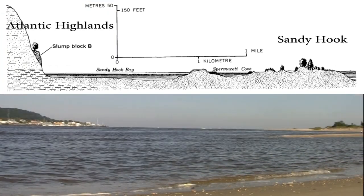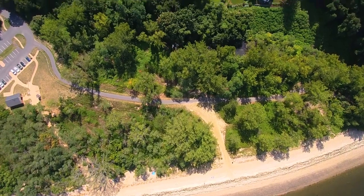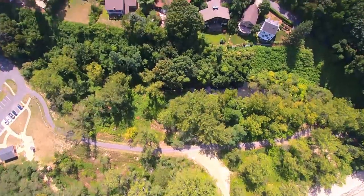And so here's a cutaway showing us what's happening. Sandy Hook is on the right of the illustration. And if it wasn't for Sandy Hook, these slump blocks and the house on top of them would slide into the water. And that's exactly what happened before Sandy Hook became a barrier island and then a peninsula protecting the mainland from tidal currents and open ocean waves, which eroded the bluffs centuries ago before Sandy Hook came into existence.